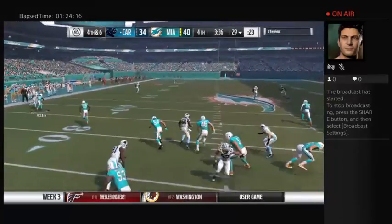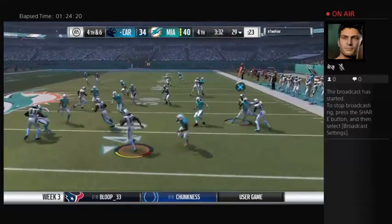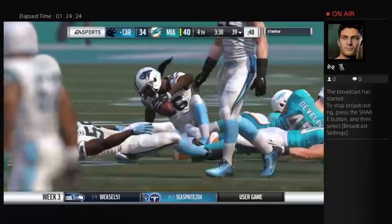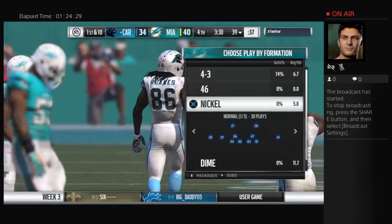He gets this one away, and boy, it's another boomer. Taken from just outside the 30. They call that a punt of 38 yards officially. And possession will switch hands, 1st and 10.